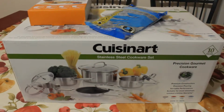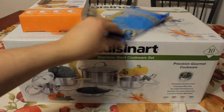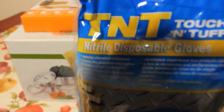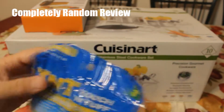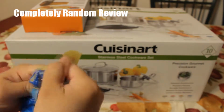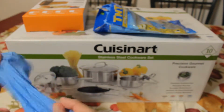Okay, so today we'll be looking at this Cuisinart box. You'll see it's got some other stuff, so we're going to actually include some other stuff in this episode too. We've also got these random gloves, TNT gloves. I got these from Dollarama, $1.25. Let's have us a gander, let's have us a peek. I'm whacking some extra content in this episode for no apparent reason. This is purely an unboxing episode.